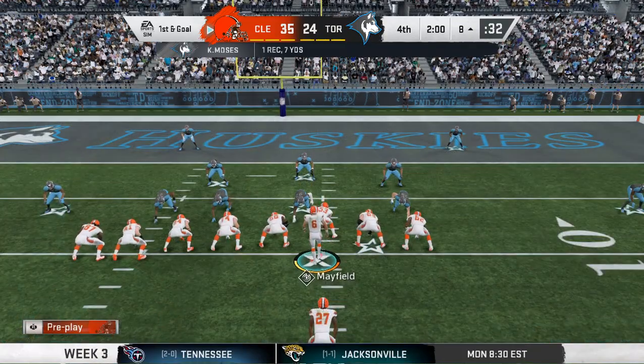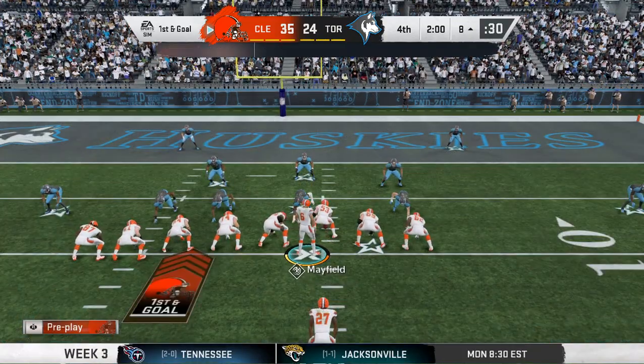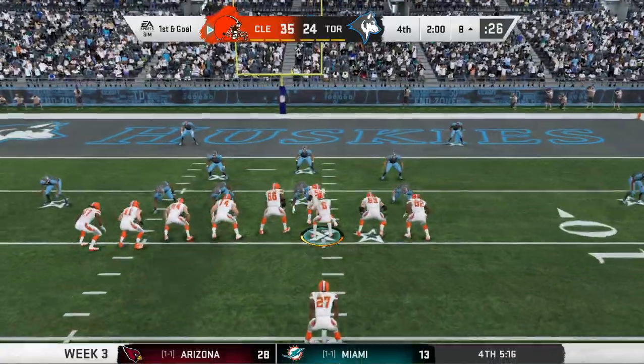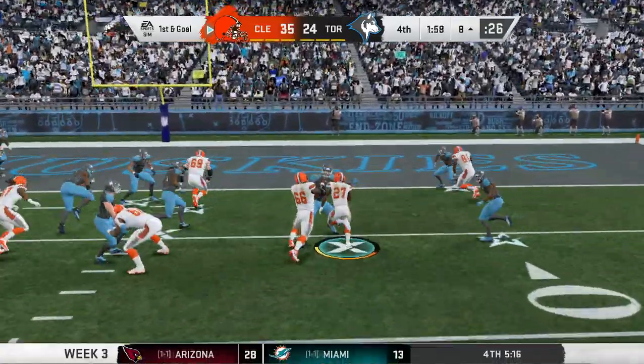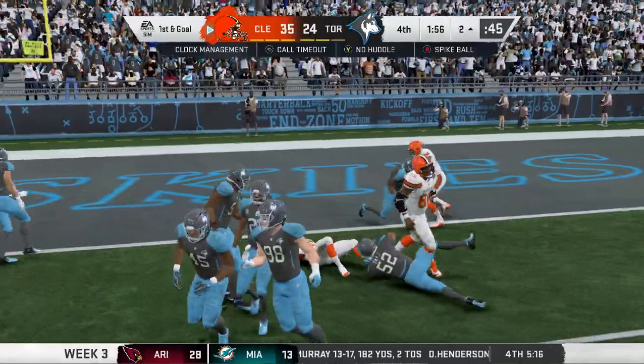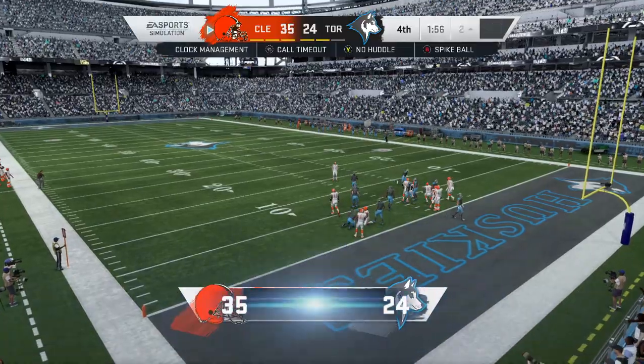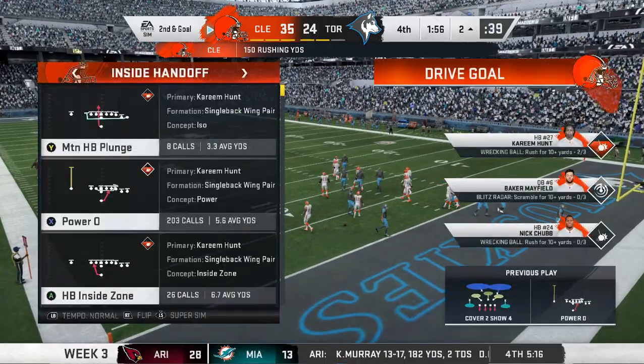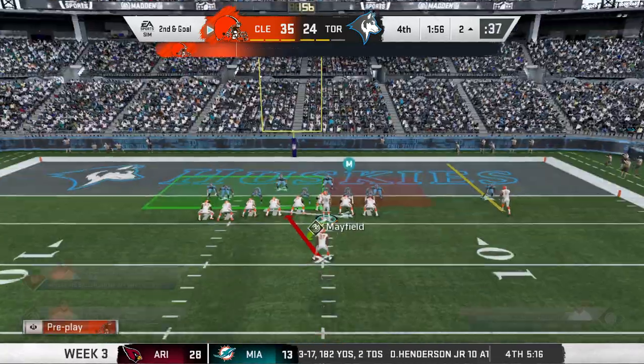So the Browns in possession of the football here as we get you reset. They've got it 1st and goal in a game that appears to have already been decided. They'll try and run for it on 1st and goal. And he's able to get it down to the 2-yard line. And now right out of the 2-minute break, we'll get a timeout used defensively with 1:56 to go.